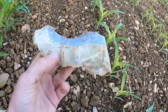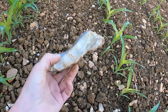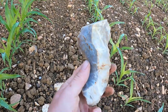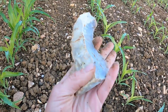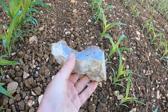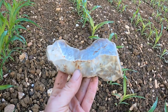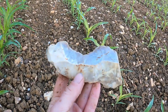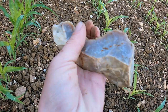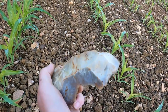Now that's quite interesting. I think it's just a piece of debitage, but it's a really nice piece. It looks Mesolithic to me in the shape. Looks like quite a large knife. A really big Mesolithic knife. That's actually quite impressive if it is. I'm going to take that back with me, give that a wash. It does look like it's been worked all the way along the edges there. And I'll have a better look at that when I get home.